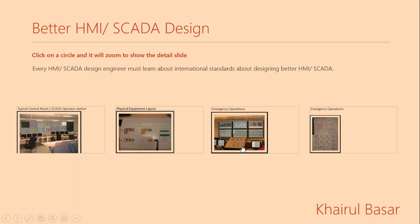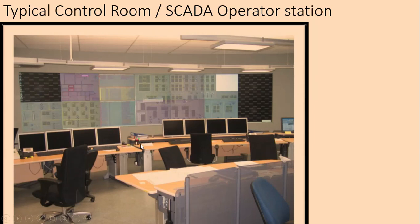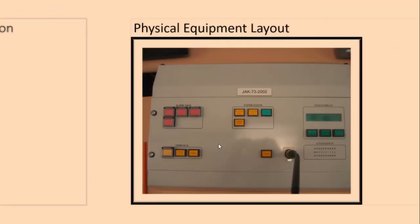A few of the standards are actually very useful when considering or designing HMI. Here I have shown a few pictures of HMIs, what they are and how they are designed. This is one of the control stations where you can see the control panel, and this is how the operator room will look.